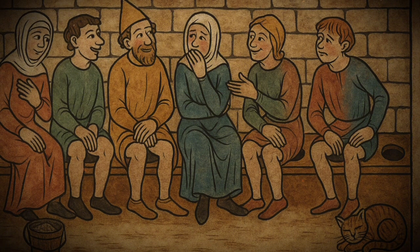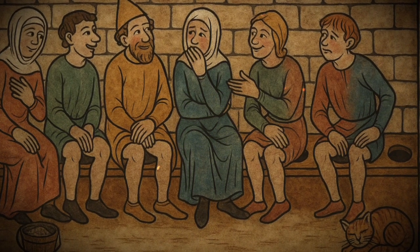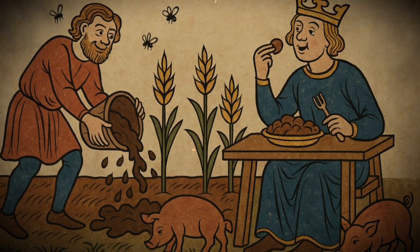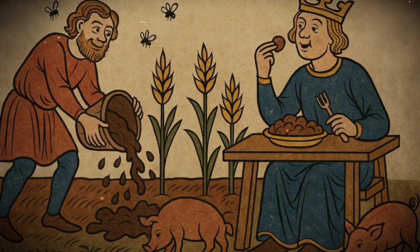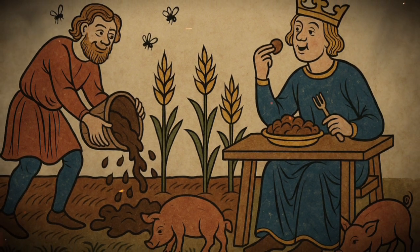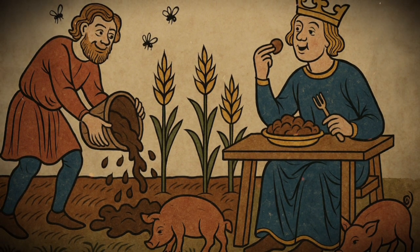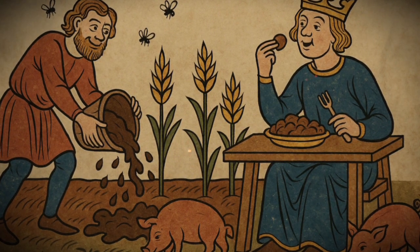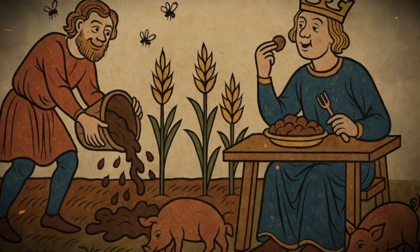And yes, sometimes they would reuse the human waste. In what might be the least appetising sentence you'll hear today, night soil, as we've mentioned, was collected and used as fertiliser. That's right. Your food grew in yesterday's meals, and while the nitrogen content was great for crops, the whole transferring parasites and bacteria into your vegetables thing was an unfortunate side effect. But it was efficient, and efficiency often beats survival in the medieval priority list.